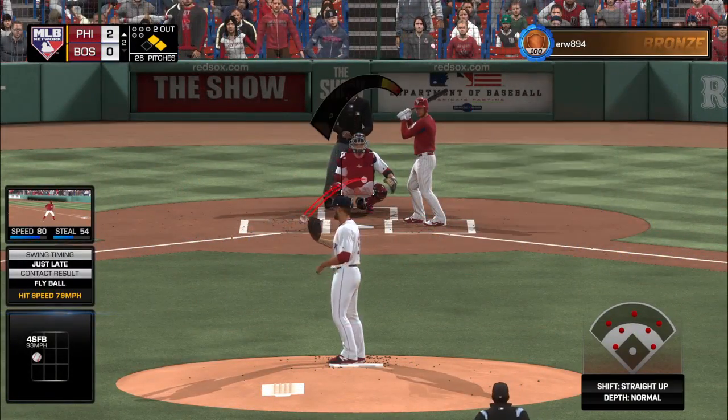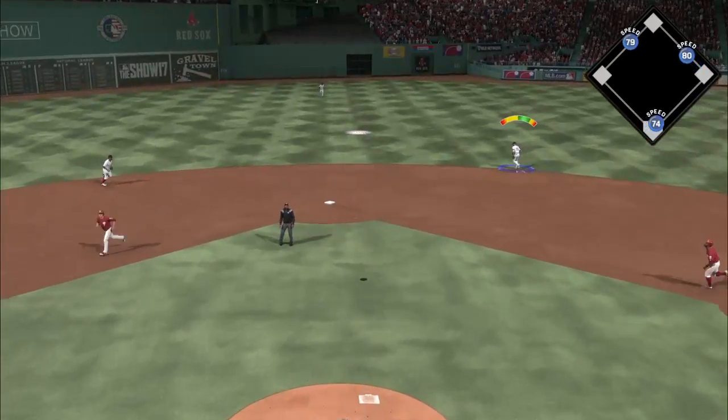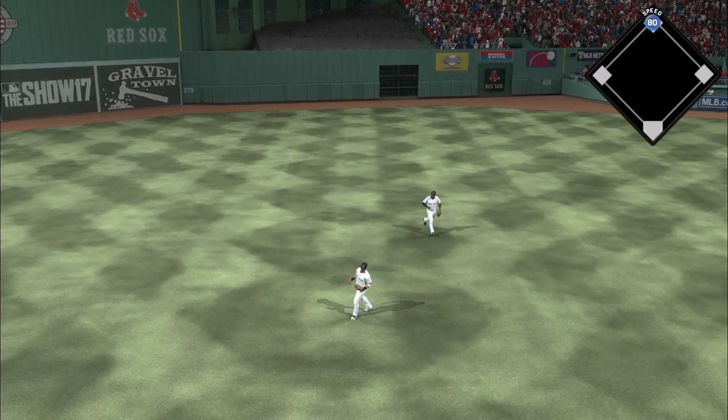Stepping in and ready for another shot, Cesar Hernandez. Twos all over the place. 2 on, 2 out, and of course here in inning number 2. And Pedroia will make the catch and the inning is over.